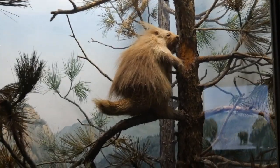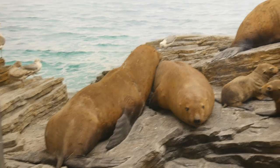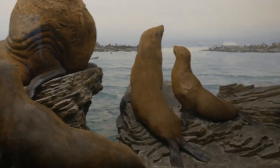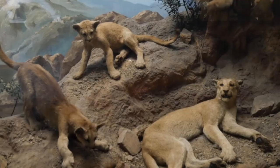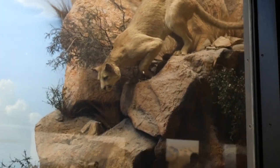Porcupine, guys. What is this? It's a stellar sea lion. Those are sea lions. What are these? Cougars? Pumas. Yeah, what is that? A mountain lion. Yeah. Mountain lions. Oh, look at that one that's up there.